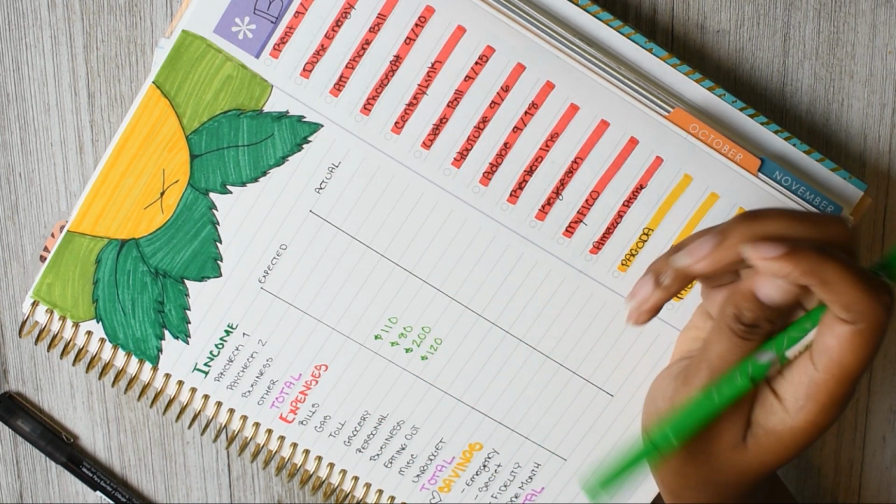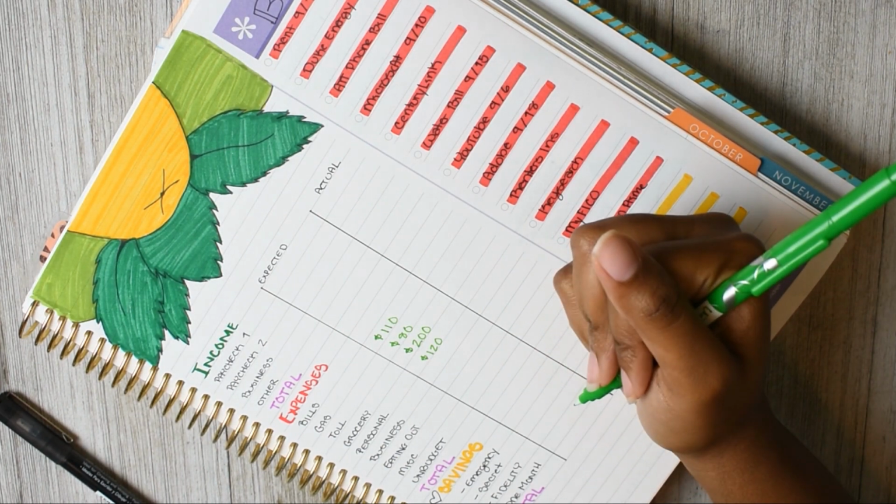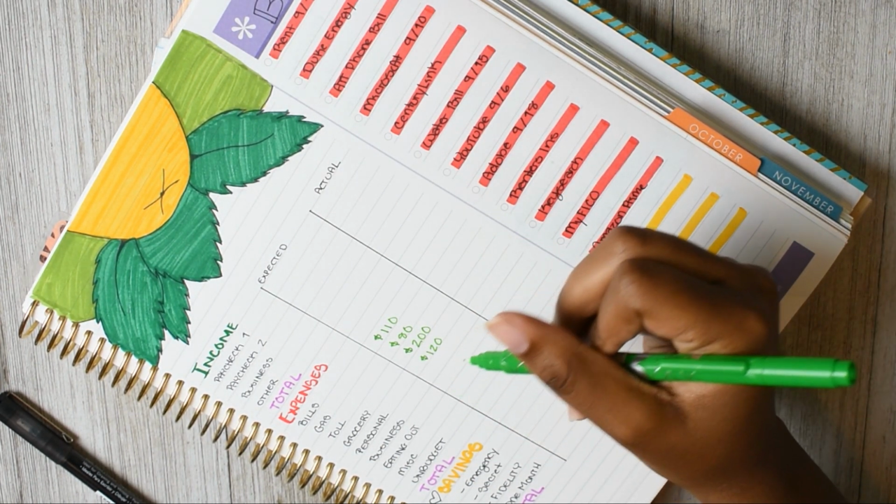Moving on. Now for business, I don't have my calculator, but let me see something. So 110 plus $80 plus 200 plus 120. I might have to forego business. I'll have to see.